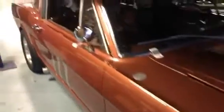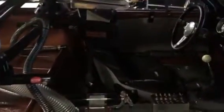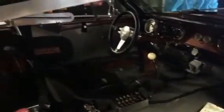You want to show them the inside? You can see he's got fresh air ducts and all sorts of neat things in there. Full containment seat for safety. And there you go.